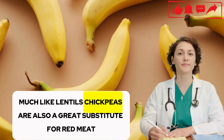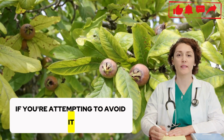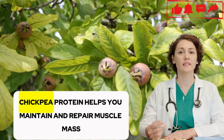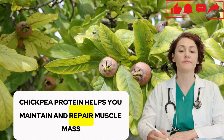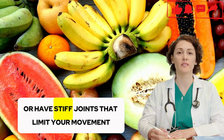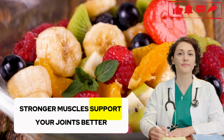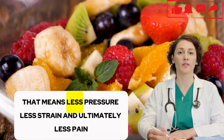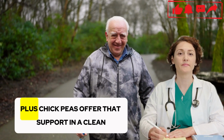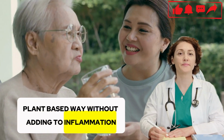Much like lentils, chickpeas are also a great substitute for red meat if you're attempting to avoid it due to the saturated fat or inflammation it might cause. Chickpea protein helps you maintain and repair muscle mass, which is especially important if you're older or have stiff joints that limit your movement. Stronger muscles support your joints better. That means less pressure, less strain, and ultimately less pain. Plus, chickpeas offer that support in a clean, plant-based way without adding to inflammation.